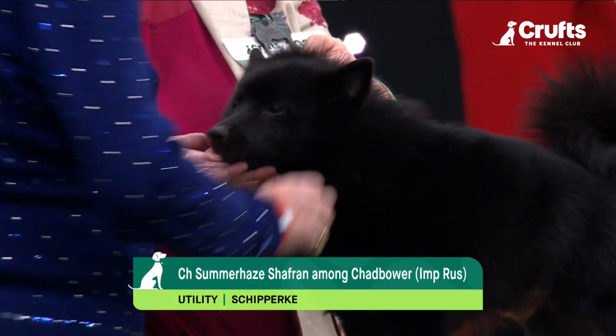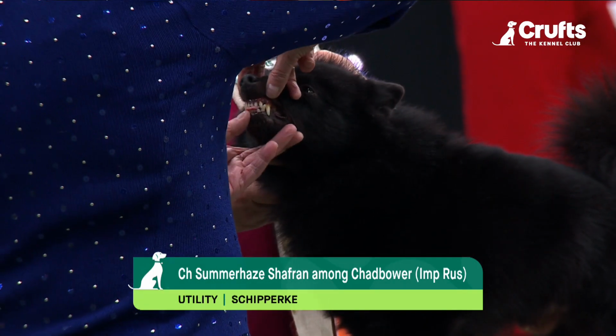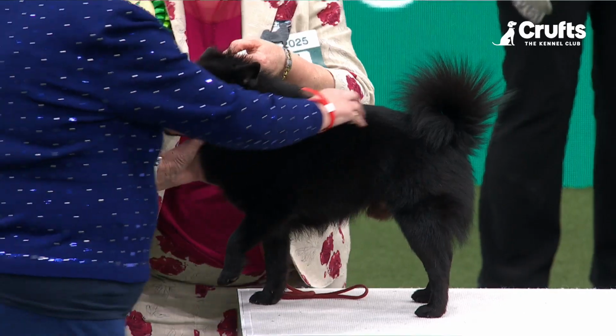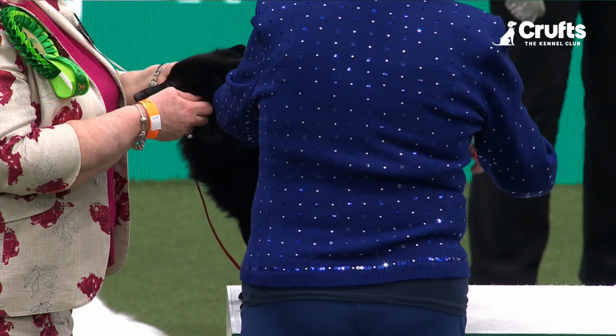The Schipperke is the Flemish barge dog. Its name literally means a little skipper or little boatman. It was bred to be a watchdog, but also had a function to keep vermin down on the barges. And the first Schipperkes arrived in England back in 1887.